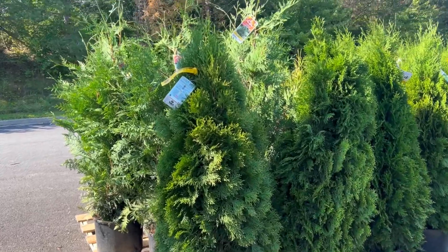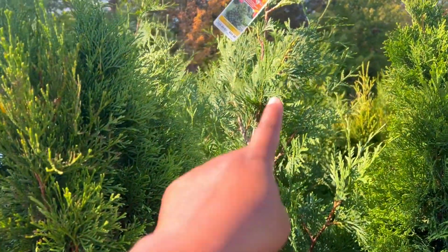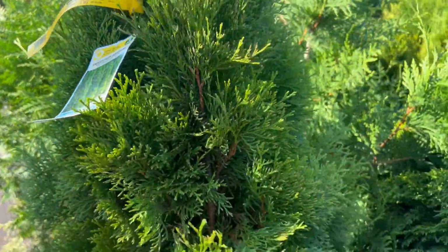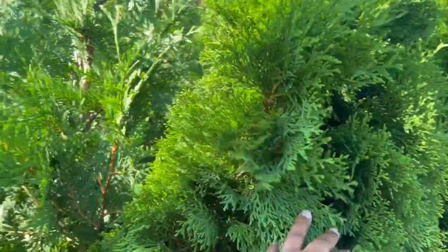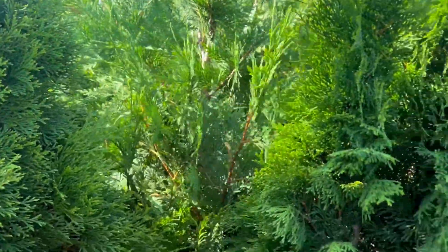So we've got some arborvitae here. There's green giant. This one is emerald green. I actually kind of like the emerald green better. They look a lot thicker compared to the green giant, at least for now.